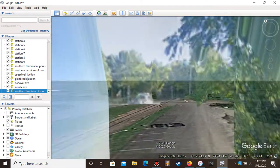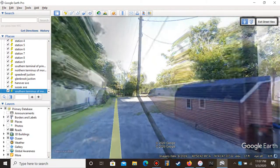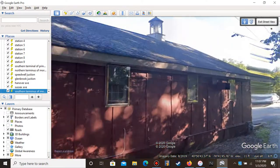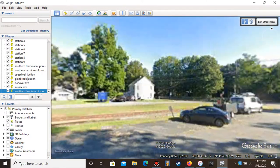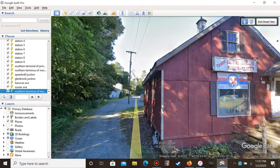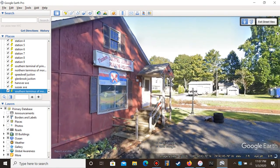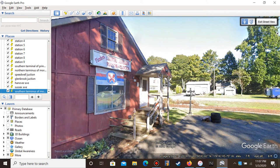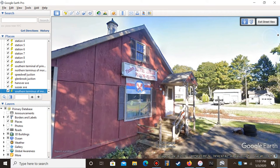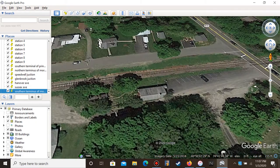So I think this is a station. I think this was an old train station, I'm pretty sure. By the looks of it, unless it's a house, but it looks like it was an old train station. This, I think, was Flanders train station. Yeah, I think it was. It's Flanders. Okay, now we're gonna continue.